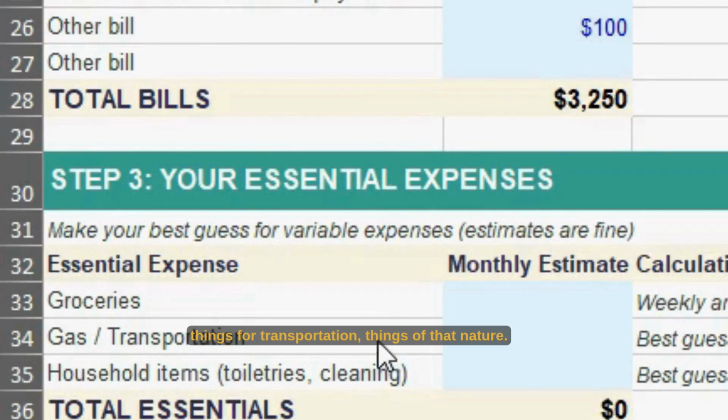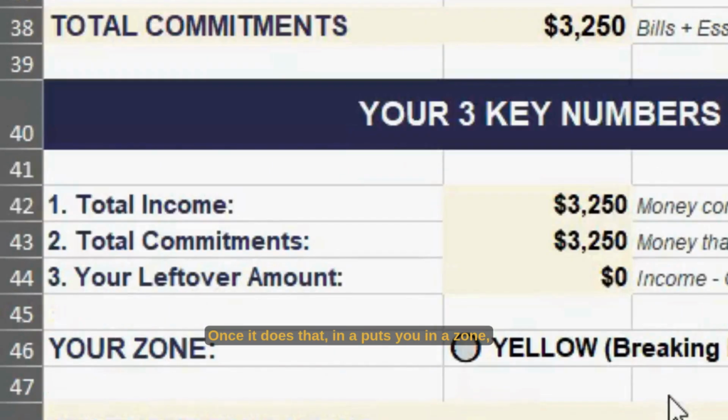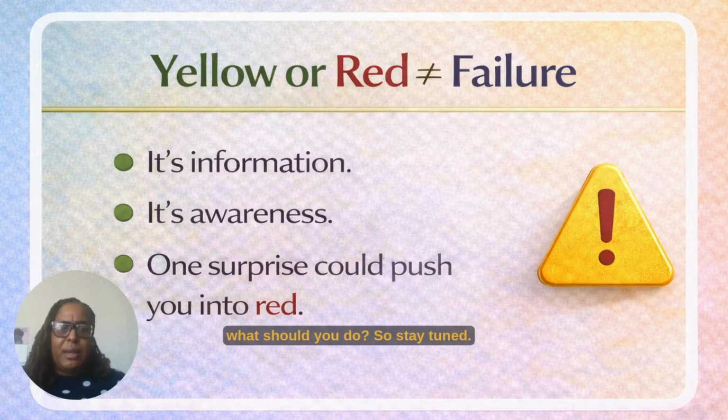Once you've done that, all it does is calculate that information and do a comparison to say how much money you have coming in versus how much is going out. Once it does that, it puts you in a zone: green, yellow, or red. So in today's lesson, we're going to talk about what happens if you're not in the green. If you're in yellow or red, what should you do? So stay tuned.